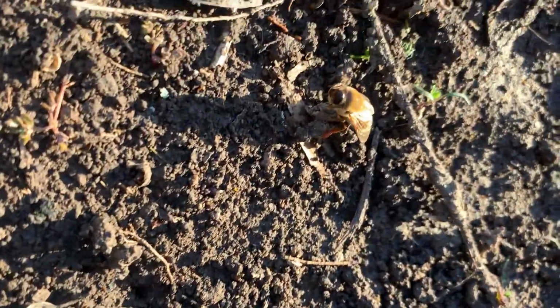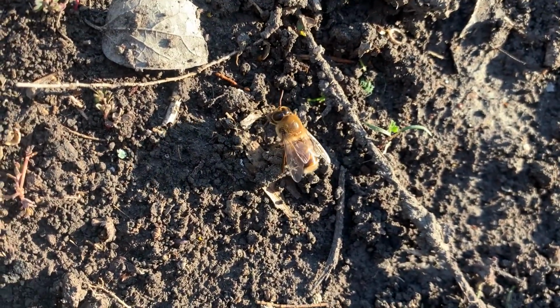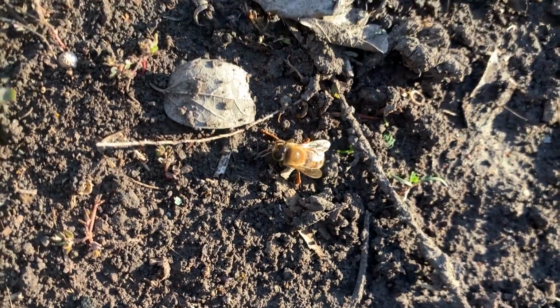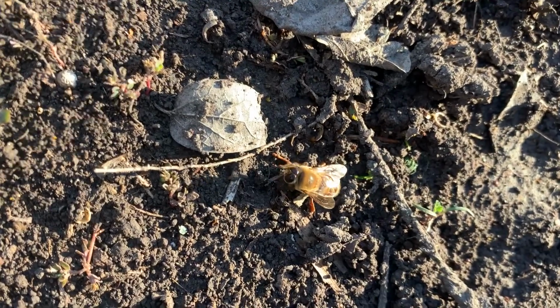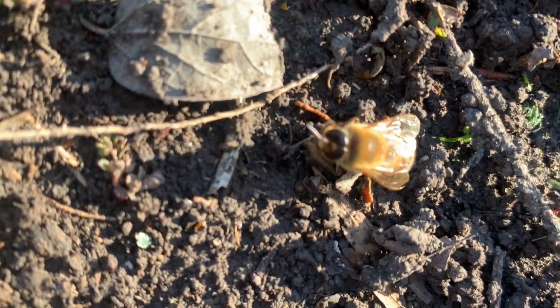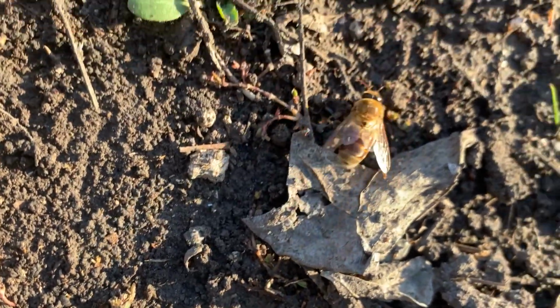They just kicked this drone out. So they just threw it out of the hive. One of the nurse bees came out and threw this drone out of the hive. So I guess they're clearing them out, but you can see how different this drone looks than all the other ones.